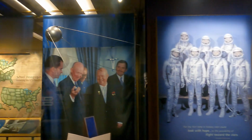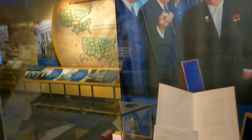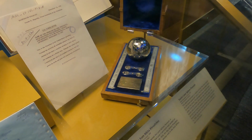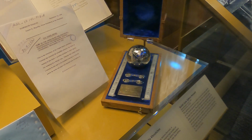Eisenhower also presided over the beginning of the U.S. space program and the Cold War with the Soviet Union. A gift from Nikita Khrushchev is on display, a replica of the space pennant that was on the Luna 2 spacecraft, which is the first man-made object to impact the moon.